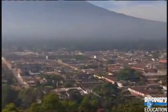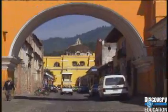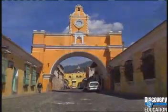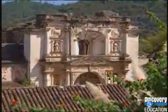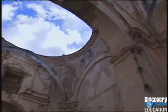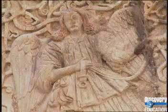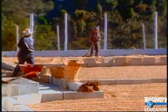Like most other countries in Central America, Guatemala was a Spanish colony. Guatemalans gained their independence in 1821. In the old capital city of Antigua, you can see reminders of Spain's influence in the architecture, like this Catholic church. Guatemala is known for its coffee beans.